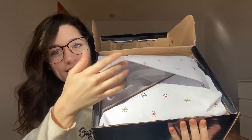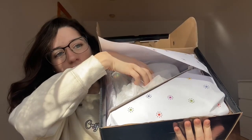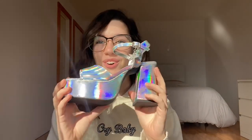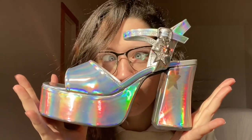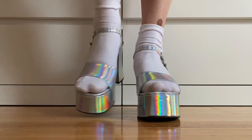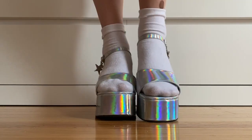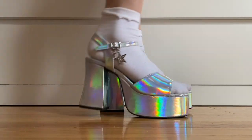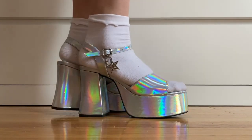This is the Starry-Eyed Surprise platform heels. I have not opened this yet. These are the shoes and holy guacamole, look at these. Cute. I love it. I think that these shoes are really cute. They kind of remind me of something that you'd see in some 90s movies like Xenon or Romeo and Michelle, but I really love the iridescent platform heels. They are stunning.